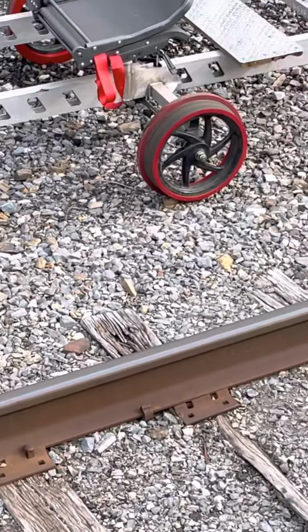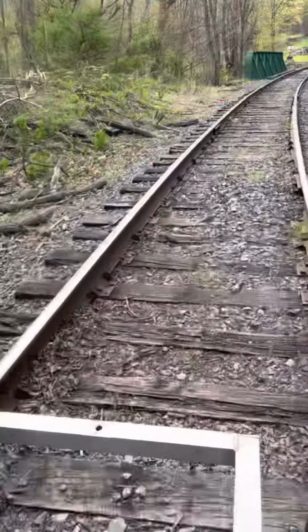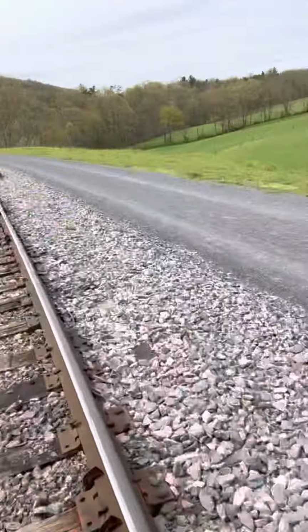Why are the spikes not hammering all the way? Alright, settle. Track work ahead. Yeah, I sure hope it does. It's almost as curved.